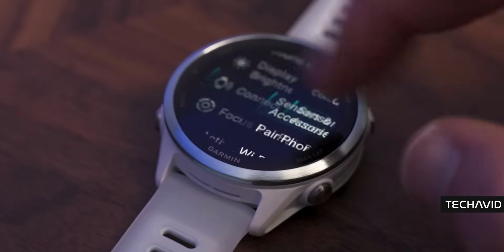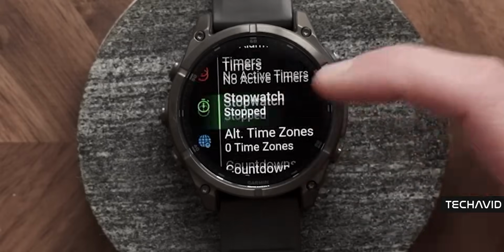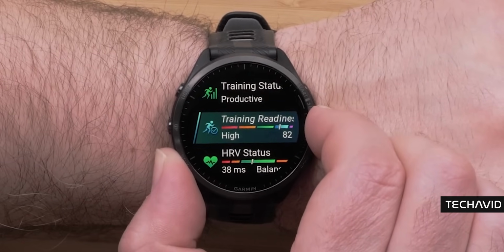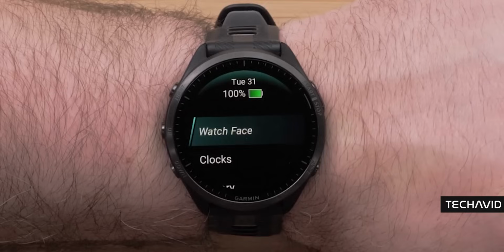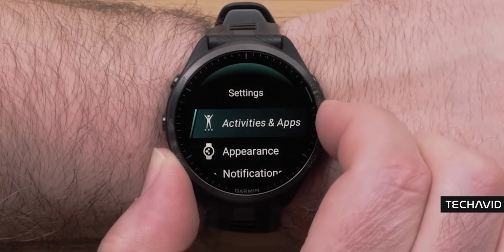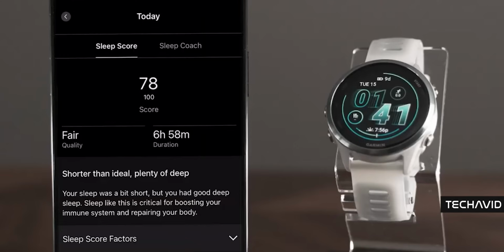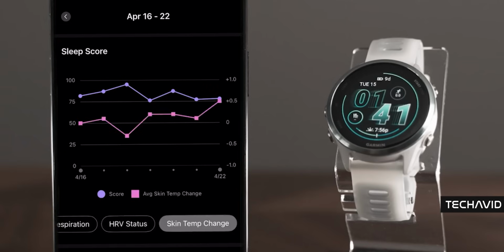Interface-wise, the 570 looks more modern, borrowing that fresh Phoenix 8 style UI with focus modes and large font options. The 965's interface is more familiar if you've used Garmin before, but might feel a little dated next to the 570's facelift. So to conclude, if you want something that lasts forever, has maps built in, and is packed with high-end training tools, the 965 is a no-brainer, especially at that $499.99 price tag.